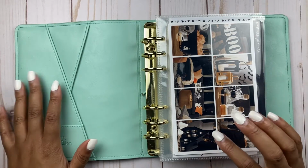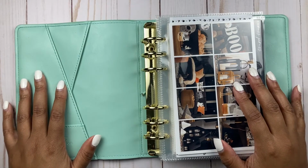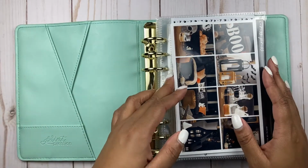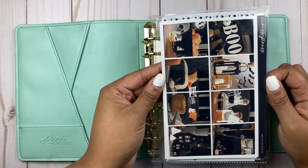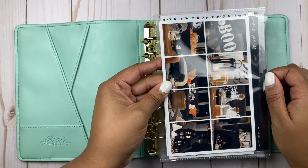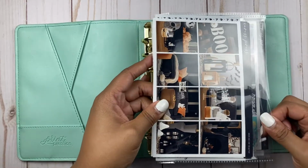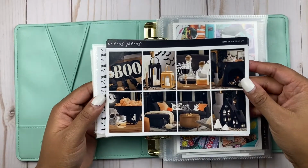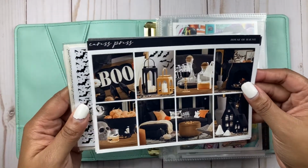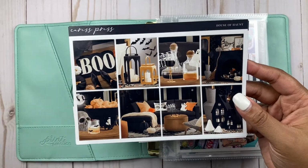So as you can see, the very first kit was not in my October kit lineup, and it is House of Haunt. I'm not going to go over everything from October because not too much has changed, but there are a couple kits that are different. I'm actually going to leave this one out because I'm going to lay down the base right after this. But as you guys can see, I'm planning to use House of Haunt from Caress Press. Still keeping the Caress Press trend alive, at least.